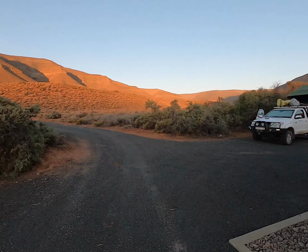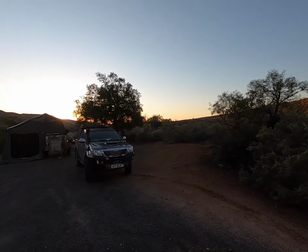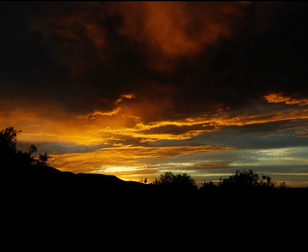Campsite number two. Around here. And then sun setting just over the hill. It's absolutely stunning.